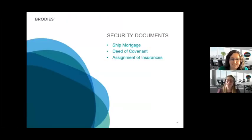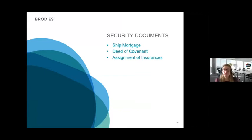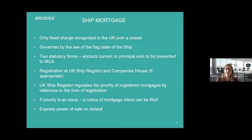Yeah, thanks very much, Nicola. So the security documents which I'm going to look at today are the ship mortgage, the deed of covenant, and the assignment of insurances. So just starting with the ship mortgage, as Nicola mentioned, a ship mortgage is the only type of fixed charge or mortgage recognised in the UK over a vessel, and is arguably the most important security document for a lender. So the ship mortgage will be governed by the law of the ship's flag state, and therefore its form is determined by the legal system of that state.